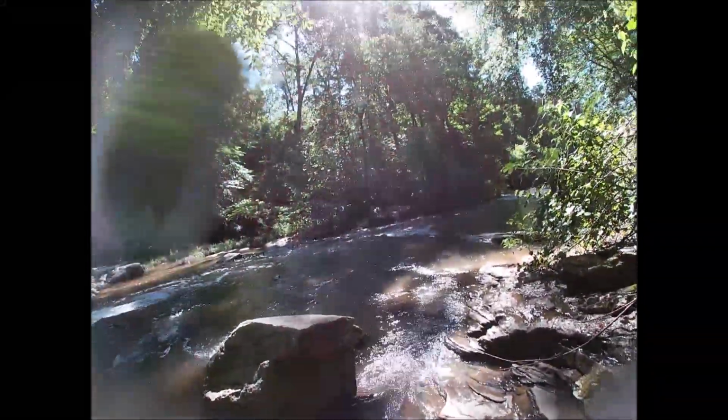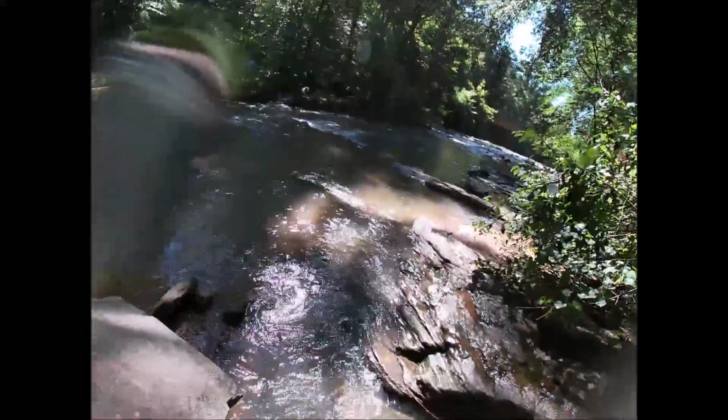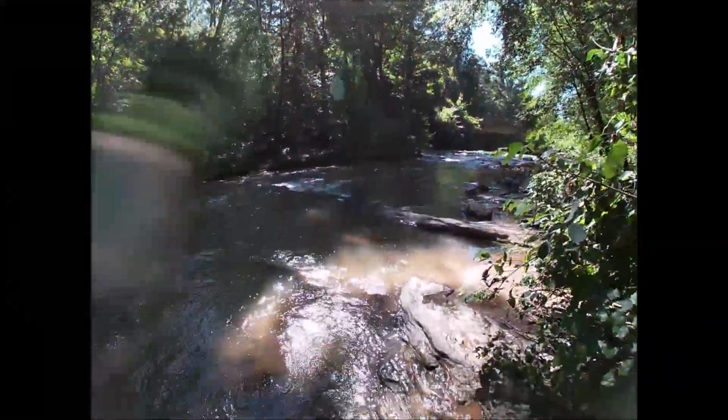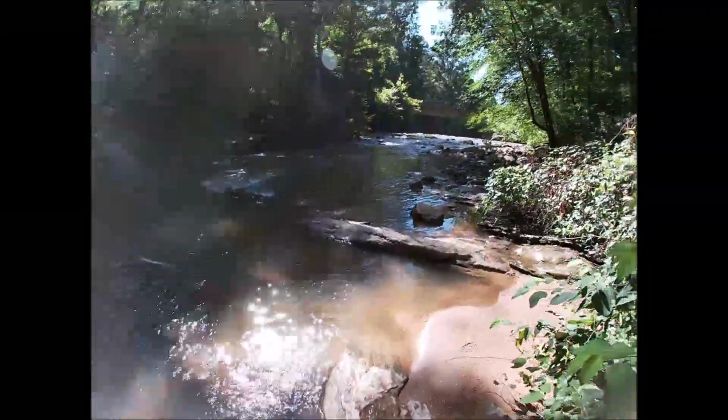Now, after you get to a certain point in Atlanta, that jurisdiction actually cuts off, and it's pretty much, I don't want to say free reign, because there are people who own properties along the Chattahoochee all the way through, going through Columbus and everything, but there's a lot less restrictions once you get to that certain point.